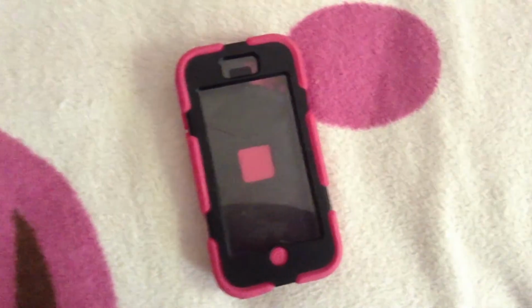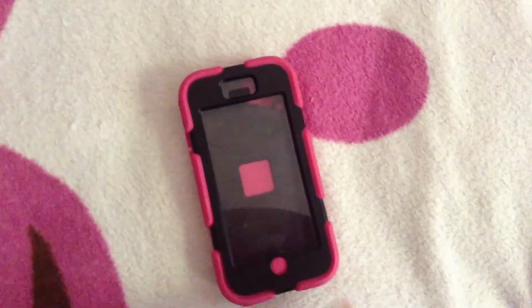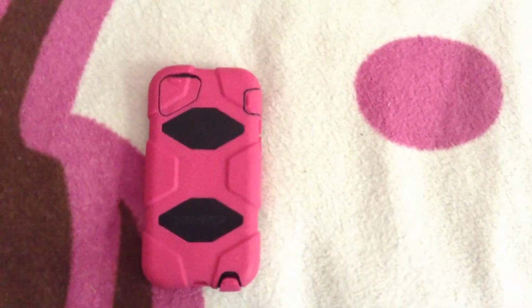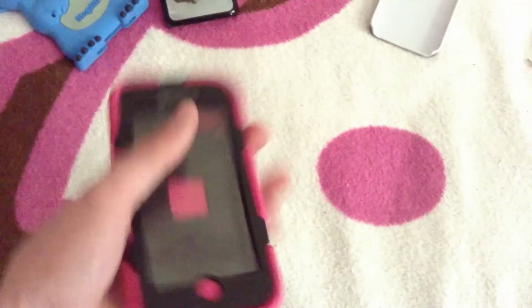I have the Griffin Survivor, which I use if I'm going out for the night, and I know I'm going to get maybe drunk or high or whatever. Don't do anything I would do. But anyways, if I'm going to a carnival or something, or somewhere where my phone can get damaged, I'll make sure I bring this case for extra protection for my phone.